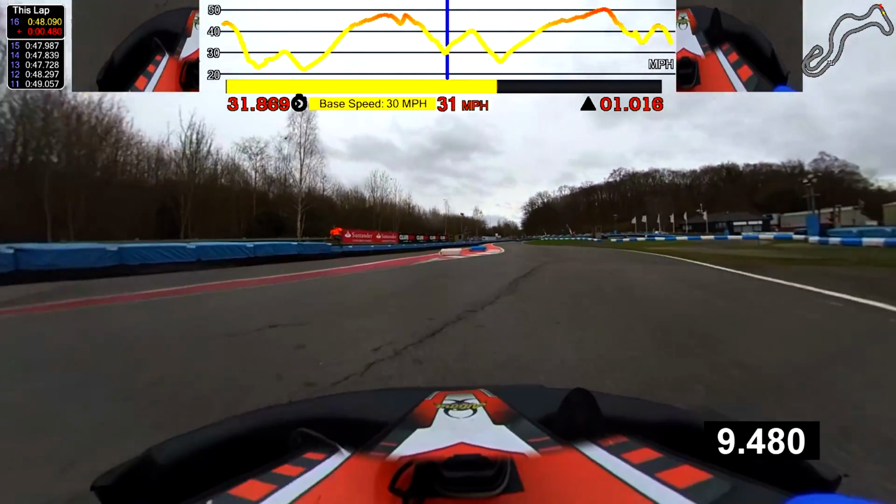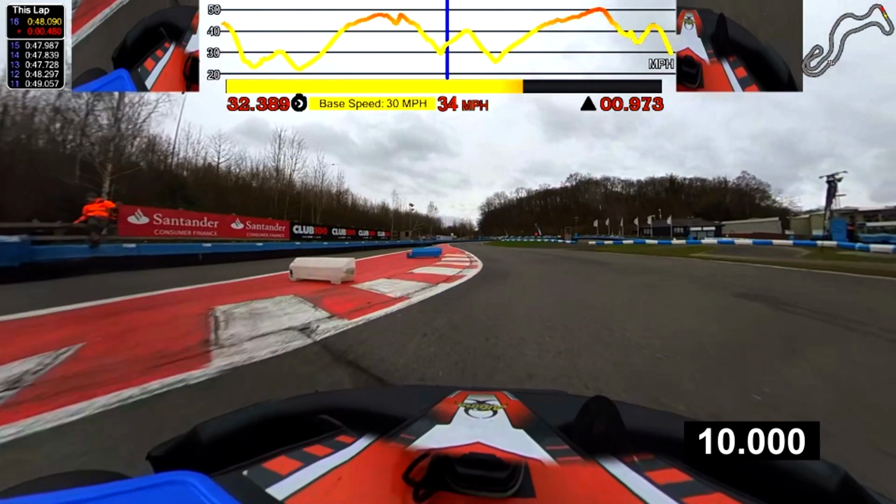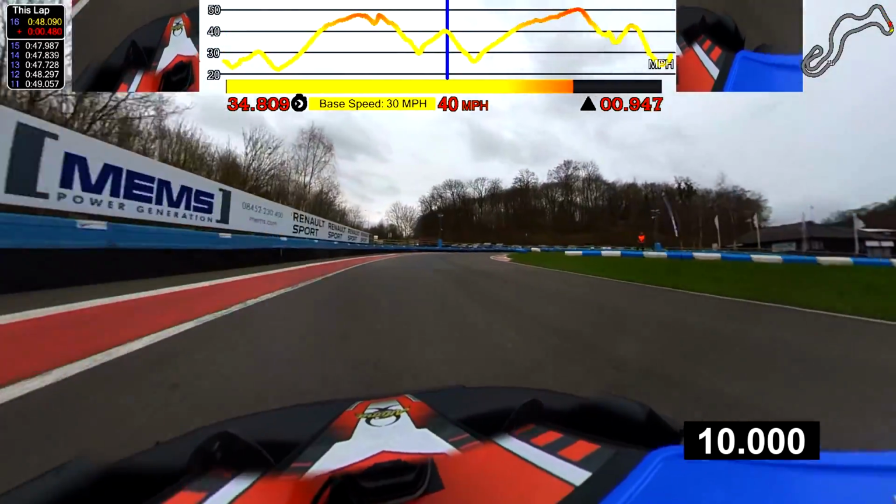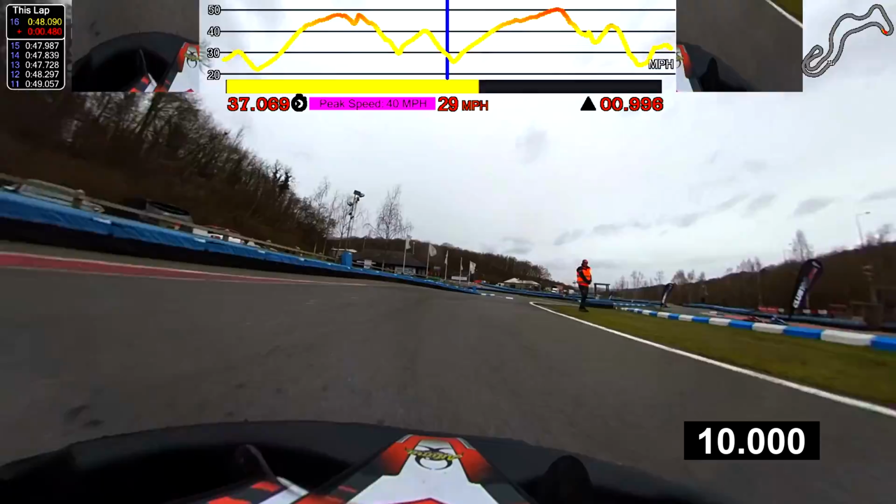We try and get a good exit, because if we can do that, then we're perfectly lined up for an overtake on the inside of Garda ahead. So in that example, it took us 10 seconds exactly to get through the sequence. Let's use that as a benchmark.